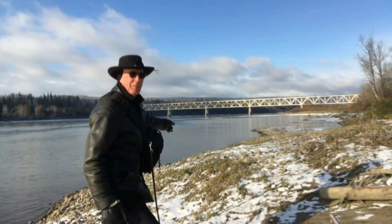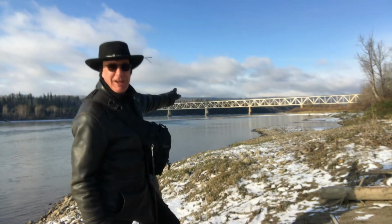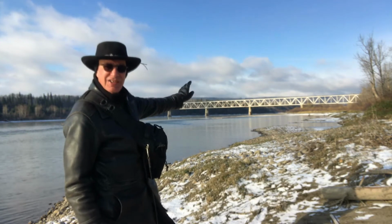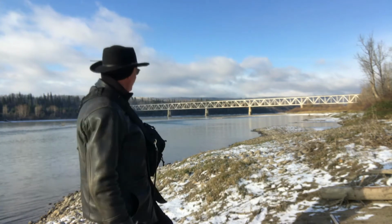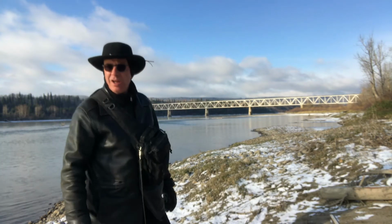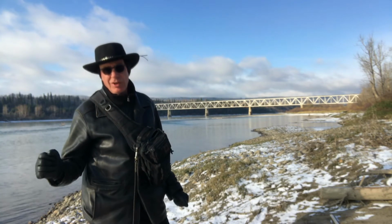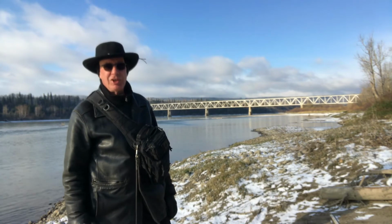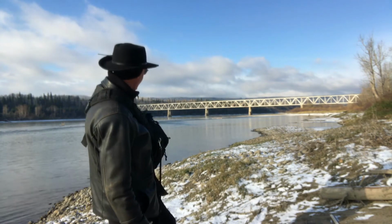So you might remember from previous videos, just past that trestle behind me and around the bend is Site C. And the reason I walked down here this morning is to show you, and you may have heard this on the news, the diversion tunnels are now in operation, and this is a diverted river.